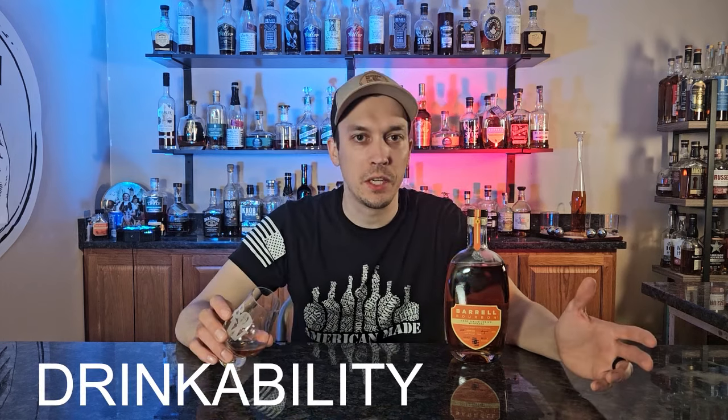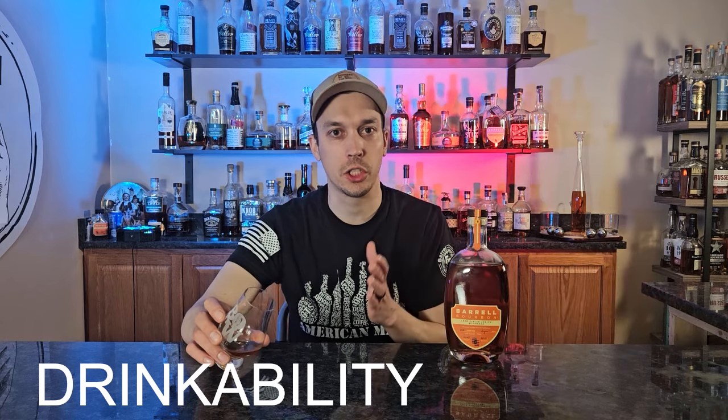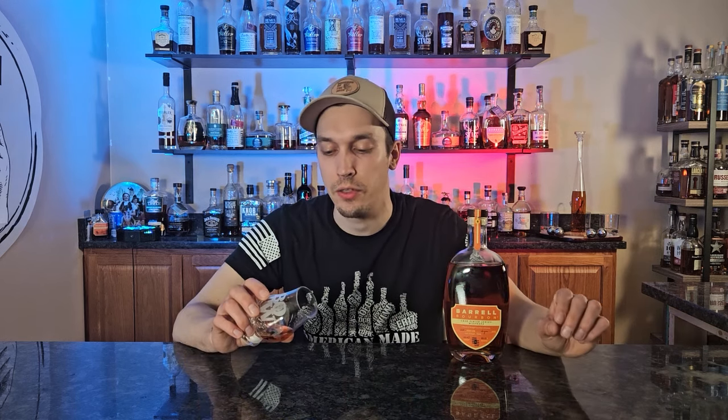The one thing that Barrell Craft Spirits always gets right for me is drinkability. Whether it's their batch stuff, batch 33, 34, 35, or their finished stuff, they always seem to blend out that ethanol or at least cover it up with some of these fantastic finishes. This is another prime example of that. This is 116.42 proof. We'll call it 116 proof for the rest of the video. And it doesn't drink like that.